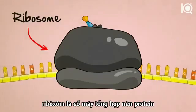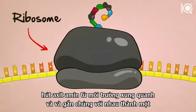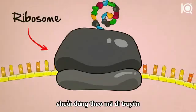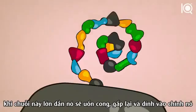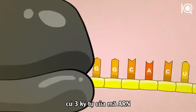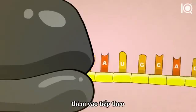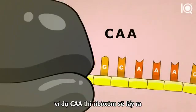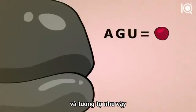Ribosomes are protein-building machines. They read the RNA code 3 letters at a time, suck amino acids out of their surroundings, and stick them together in a chain according to the RNA code. As the chain grows, it bends, it folds, and it sticks to itself to form a perfectly shaped protein. Every 3 letters of the RNA code tell the ribosome which of the 20 different kinds of amino acids should be added next. For example, CAA tells the ribosome to grab a glutamine. AGU tells it to grab a serine, and so on.